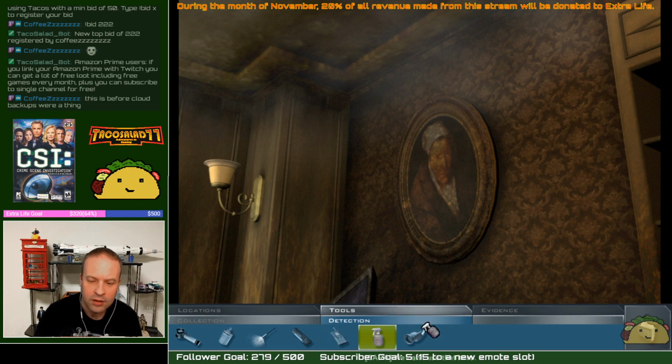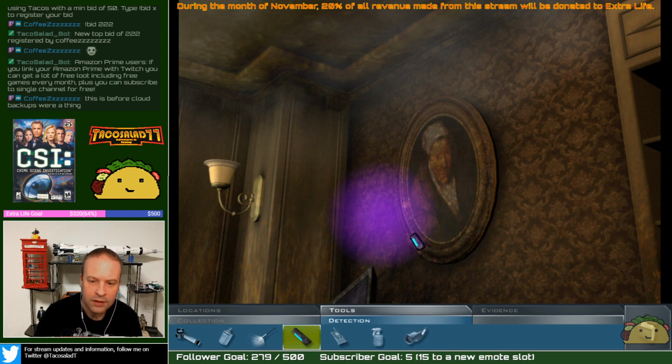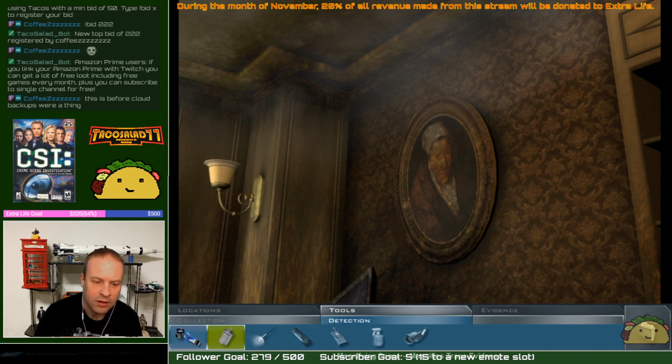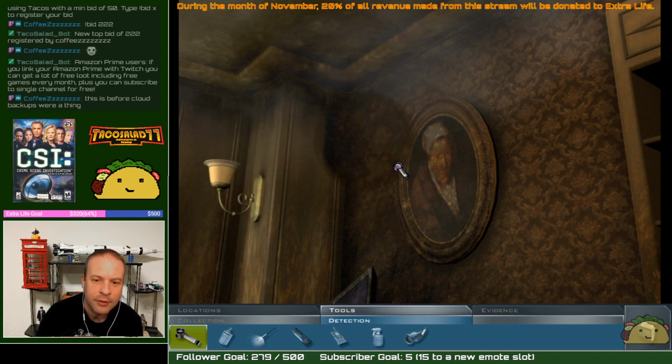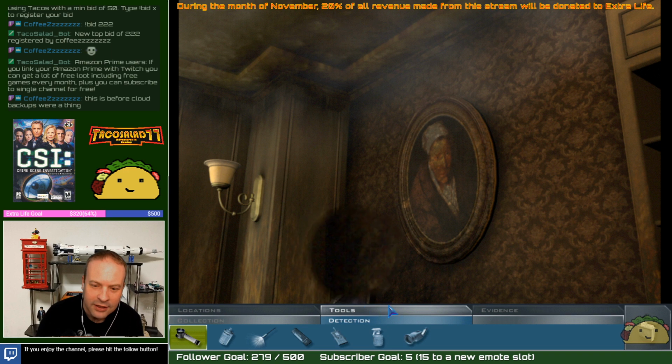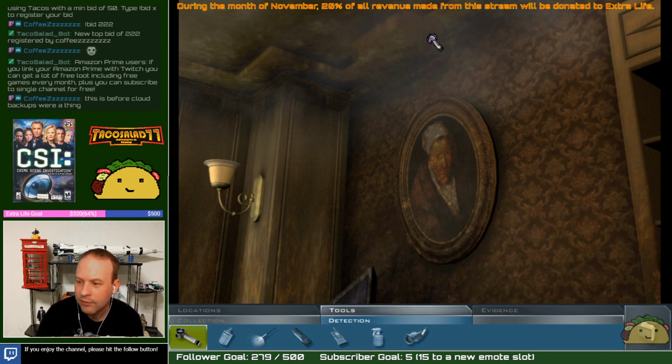We can't use that here. Are you saying I can't use it? There's no prints here. But I can use a magnifying glass. That's the thing that I'm wondering about. I don't see anything that I can magnify, though.